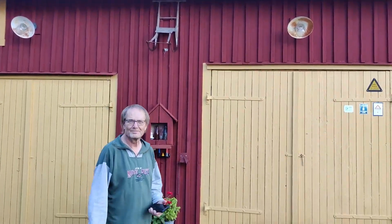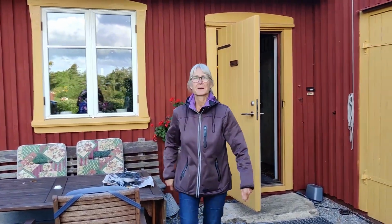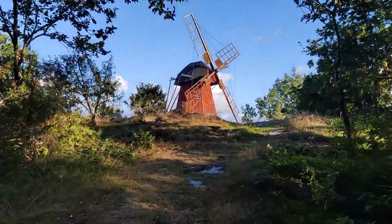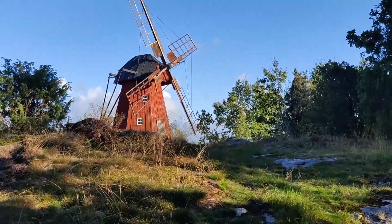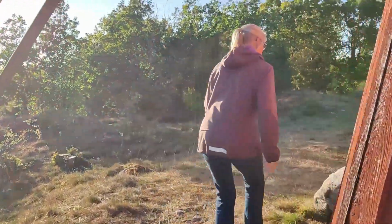Thank you so much for showing me your paradise here. Thank you. And I'm gonna go for a walk with Ulla. She's gonna show me the windmill. Yeah. See you. Bye. Ulla is taking me for a walk. She wants to show me this beautiful windmill here. It's on a little hill, not a mountain. We're gonna go inside and have a look.